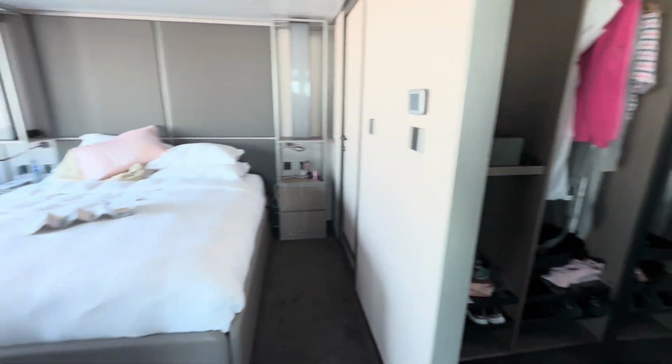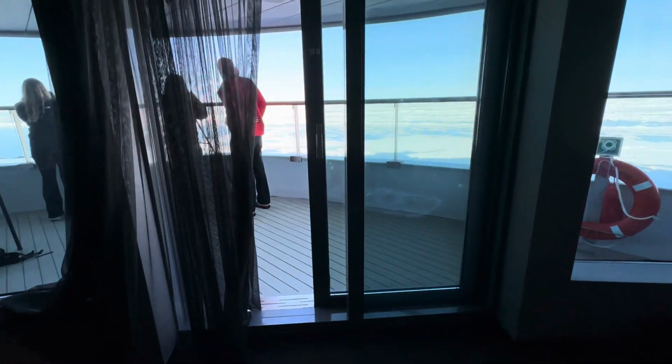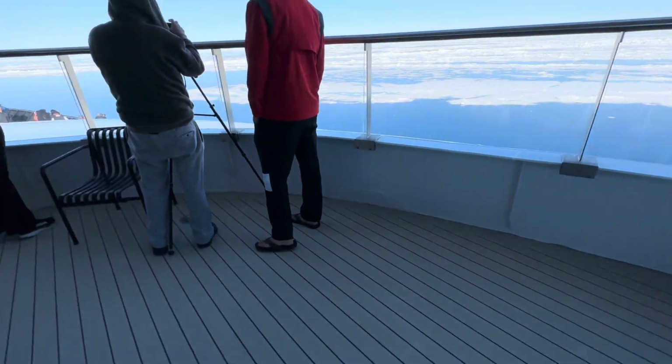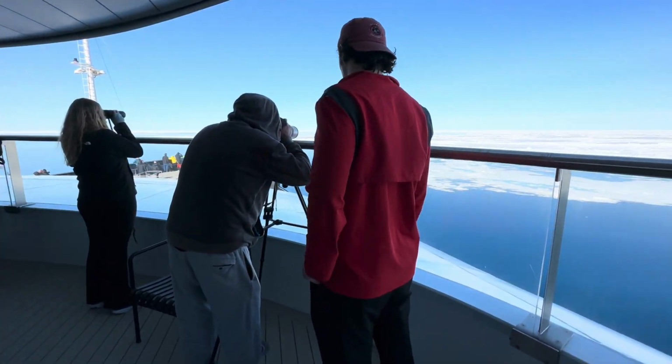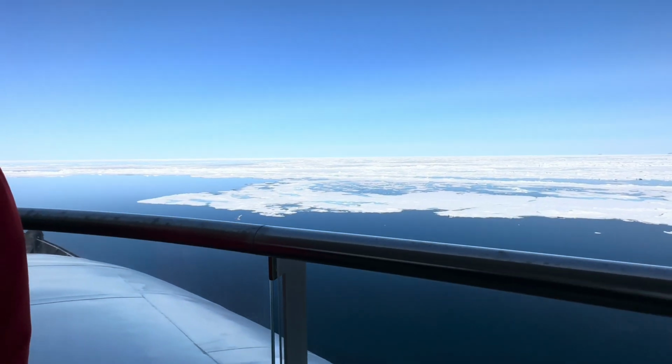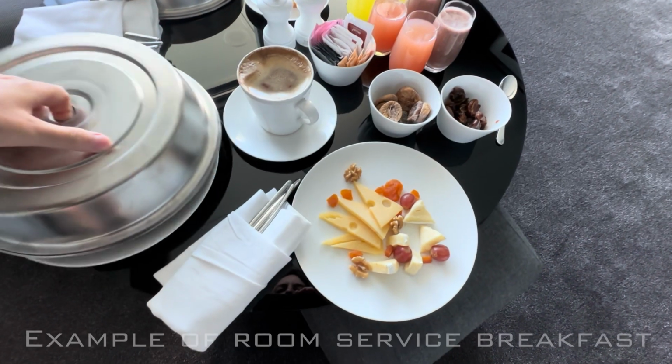For example, on this particular view, we were watching a polar bear eating a seal, and the kill did happen while people were watching live, so it was really an exciting thing to do. And here is that wonderful terrace on this suite. Not so wonderful when you're sailing, but certainly when you're watching something like this.